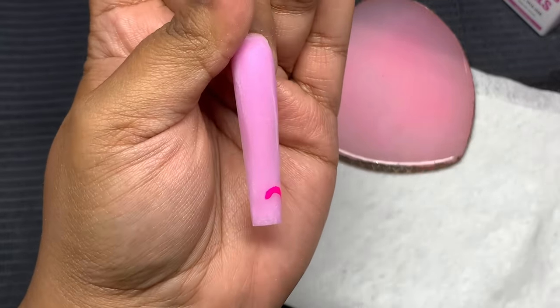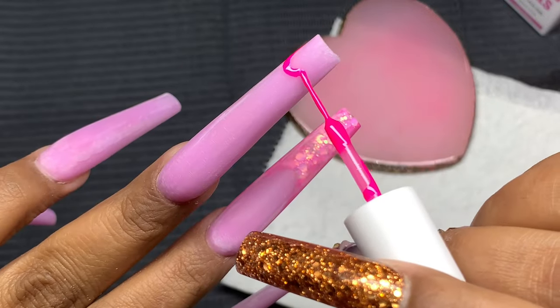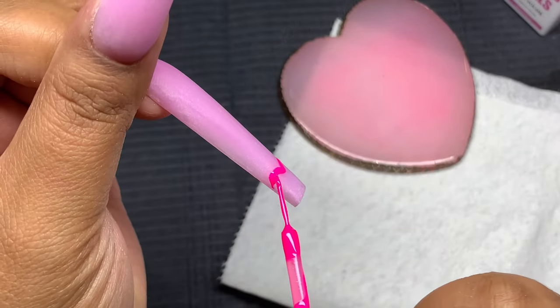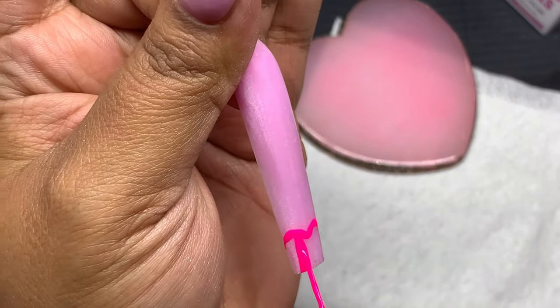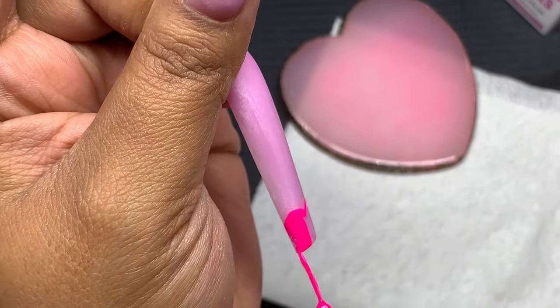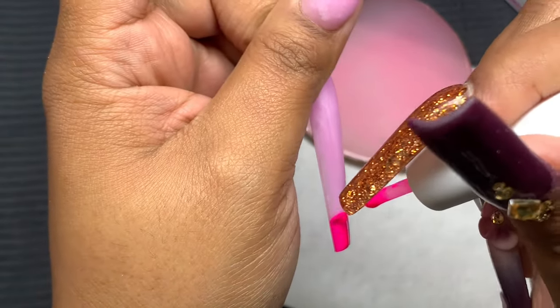So for nail art, we're gonna go ahead and use this liner gel that I got off of Amazon. It comes in a big pack of so many different colors, you guys. And I got it specifically for Halloween, which I think I only used the pink and the purple. I don't know, you guys. Yeah, I'm crazy like that.